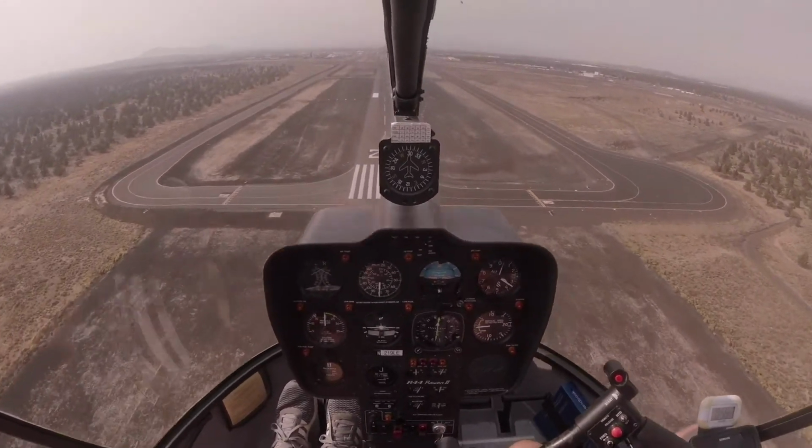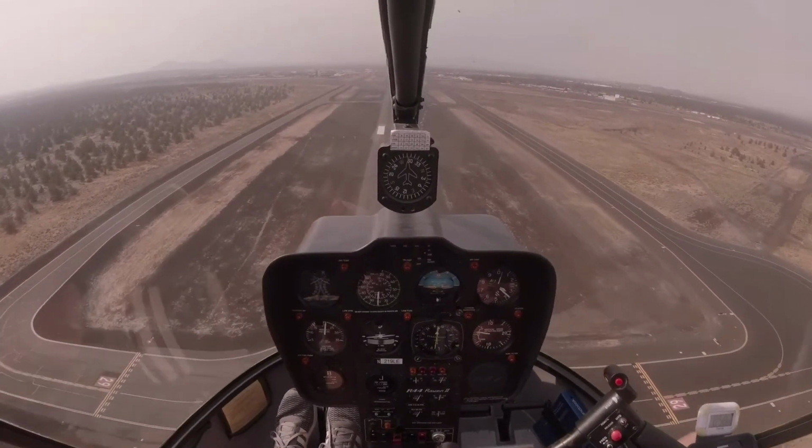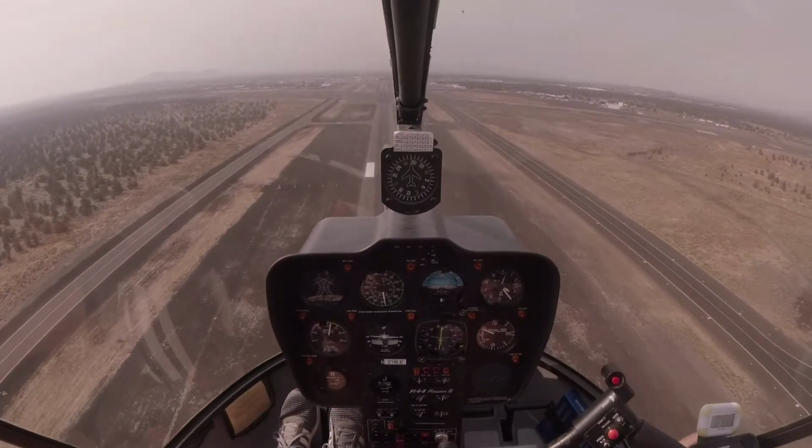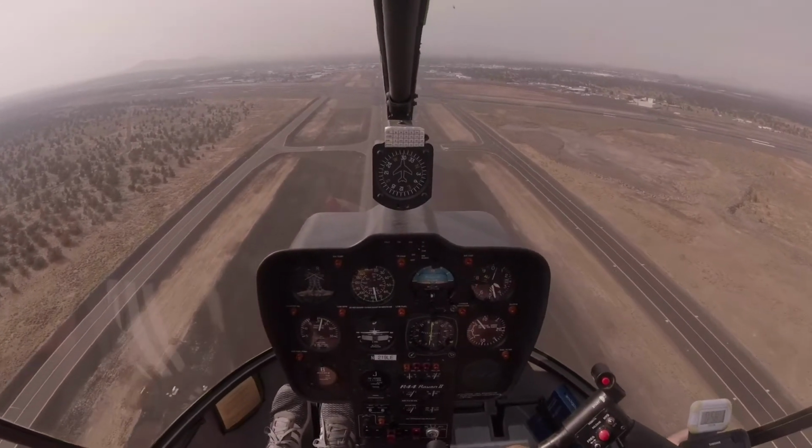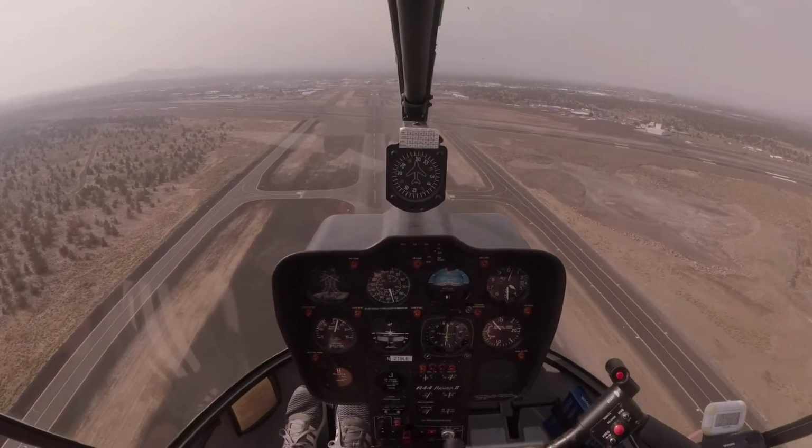Now, if you go missed, you want to pull in your power, and you want to slow down to your best climb, well, you want to get up to like 60 knots, which you would normally do. To get away from the environment. Exactly, get away from the environment.